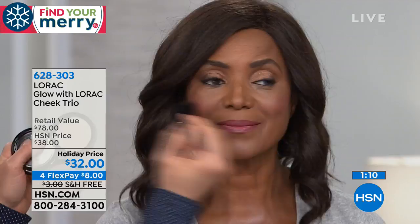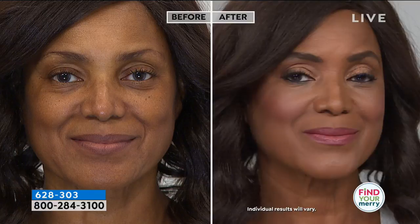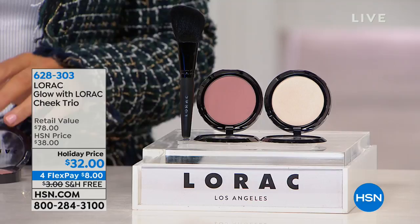So grab this for yourself. Pick one up for your girlfriends. I love that we are showing Inger's amazingly beautiful skin tone so that you can see this is a blush that really works with different skin tones. Absolutely. Very universal shades, and that's why it takes the guesswork out of the gift giving. So you know whoever you're gonna give this to, it's going to look beautiful. It's a very neutral and universal combination of colors. Plus you're getting the tool with it, which is just a no-brainer.